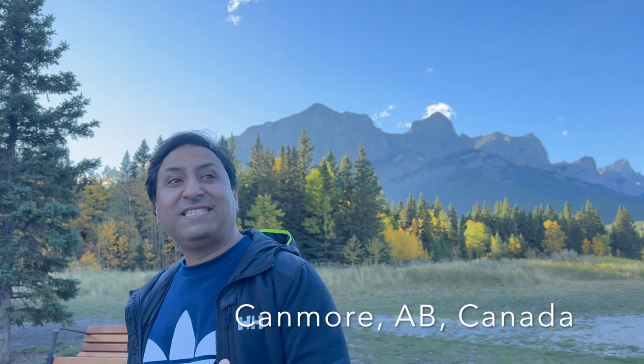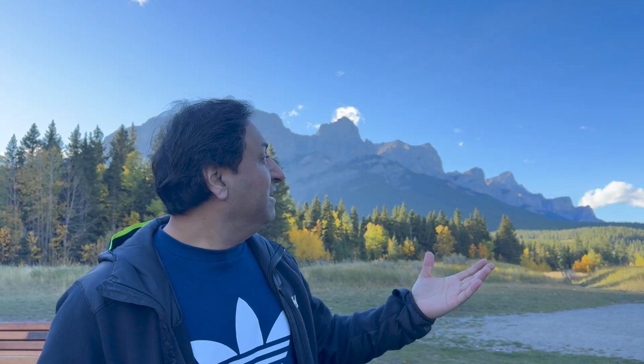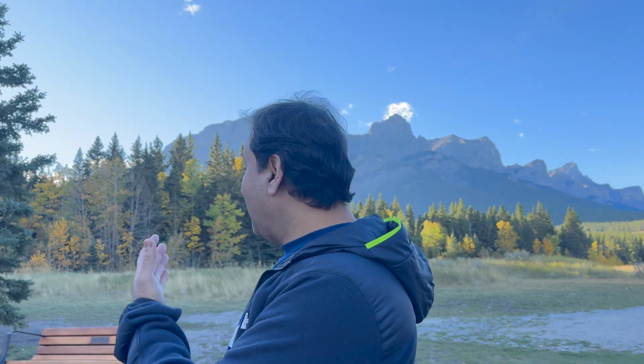Hello everyone. So we are here today at Canmore. We thought we're going to share some fall colors with you guys. Fall colors of the Rockies. Yeah, it's the Rockies fall colors, and you see the trees are turning yellow right now, and slowly it's going to turn red as well. So it's a beautiful fall.